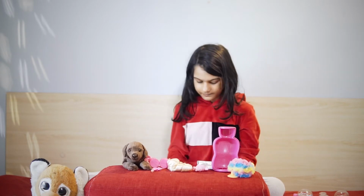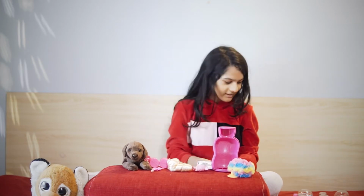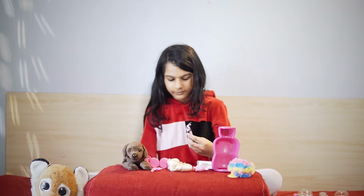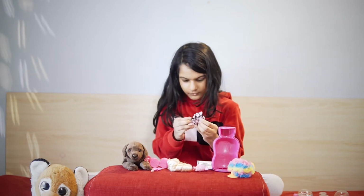Hi, puppy. Okay, next I'm going to be opening up these. I feel like these are shoes. They're so tiny. There are my scissors. I keep forgetting to be careful with these because they're tiny. Oh, they look so, they're like adventure boots.